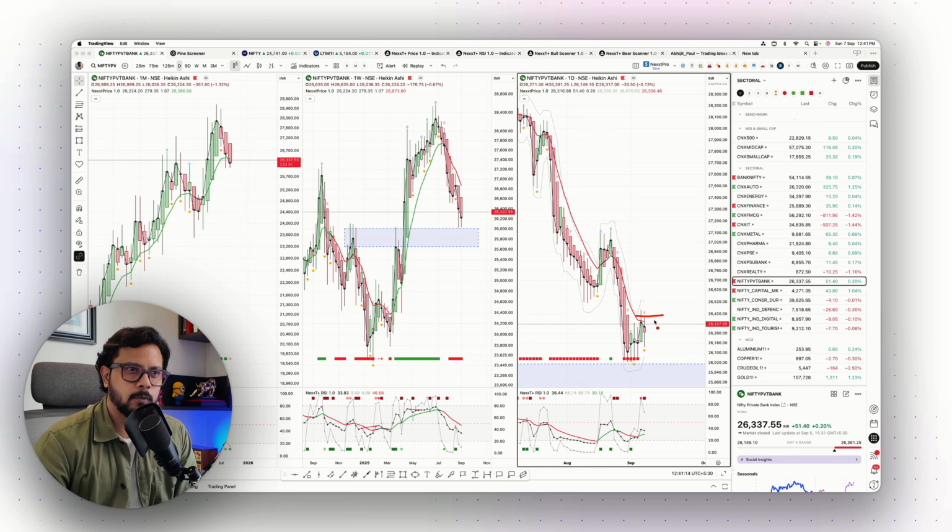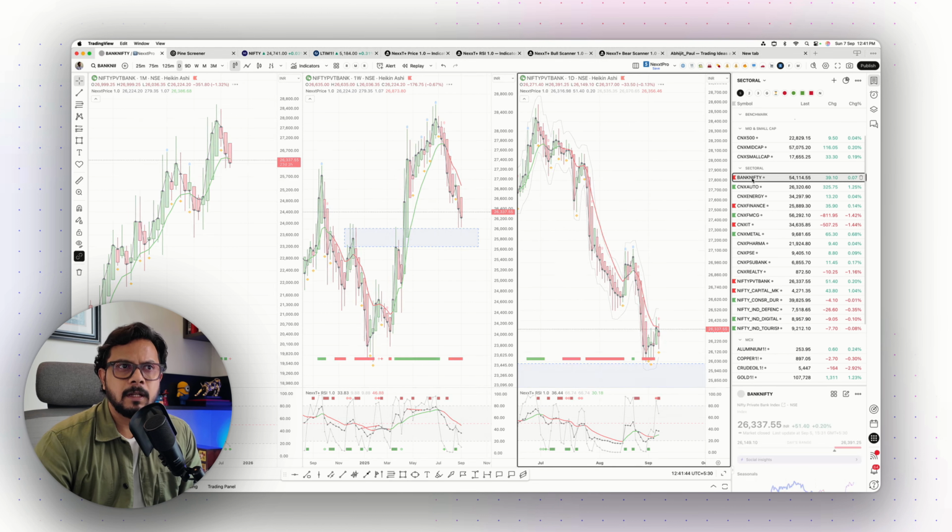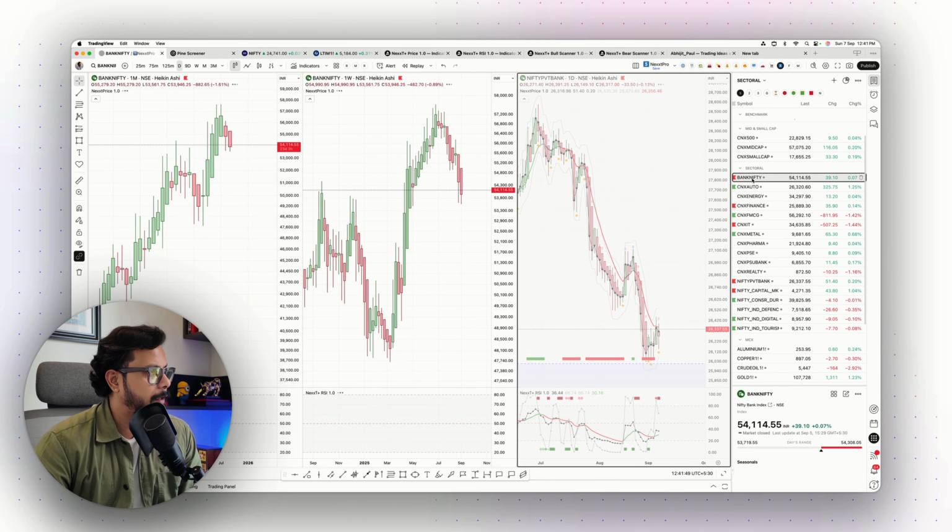If it goes above last Friday's high and sustains, then yes. And of course, above the weekly high. But because it is an underperformer, because it has dragged the index down, it's not going to be easy for it to bounce. But if I consider the monthly chart's polarity, this range is not a bad range from where it can bounce. I now need to see the evidence of the bounce. Okay, that's the private bank, and that will essentially give the same view for the Bank Nifty, because Bank Nifty is very, very private bank heavy.